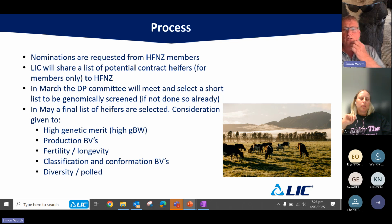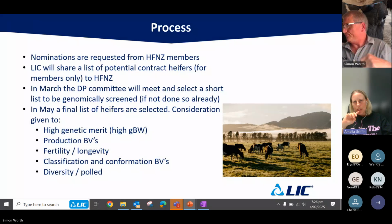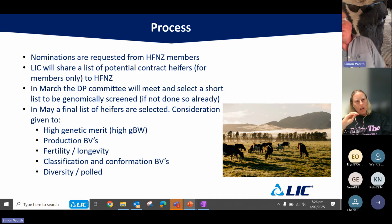Like I say, this is not an exhaustive list. And I like the fact that we sit around the table. We won't always agree, which is good. So we get some diversity in there. Simon, do you know off the top of your head, there's a minimum BW, isn't there, for Discovery? Not per se. Like I say, if there's something that's a bit lower and it happens to be diverse and polled, we may give it a go. That said, as we join the meetings, we will have a better idea once we get to that point, Amelia, of our average contract mating BW, so that can give us a guide, which is a fair call.